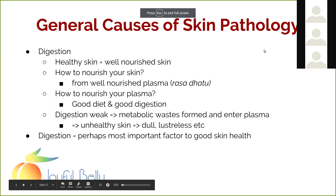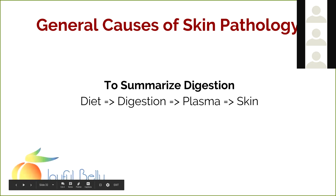All right, so to summarize, the effect of digestion on the skin is that your diet goes into your digestive tract, and then your digestive tract absorbs the good or not so good food that you've eaten, according to the strength of your digestion. And then that material gets put into the blood plasma. And then finally, it affects your skin. So there's a little chain reaction there.